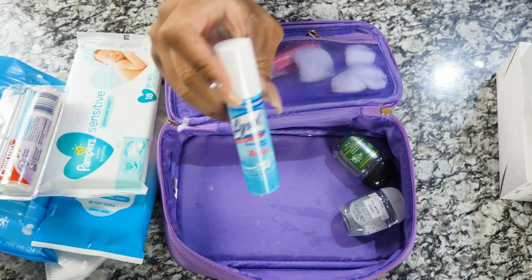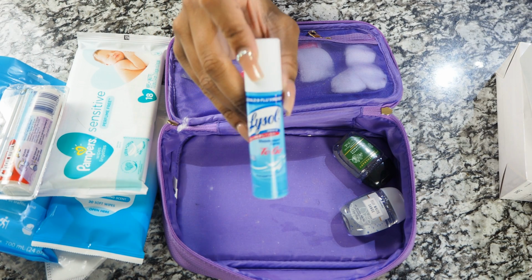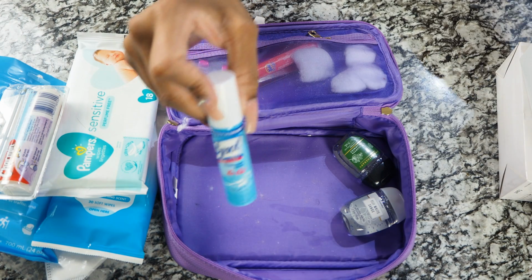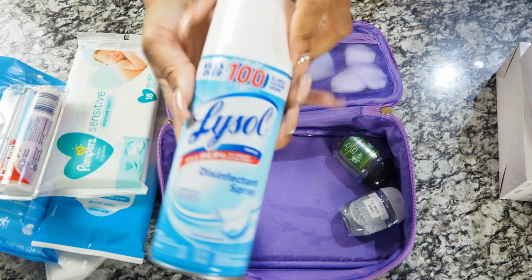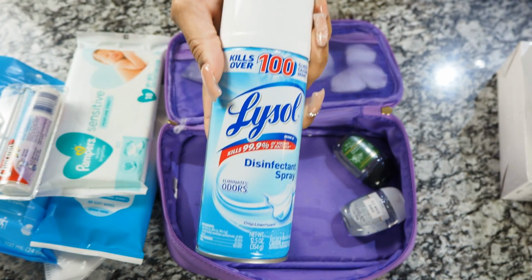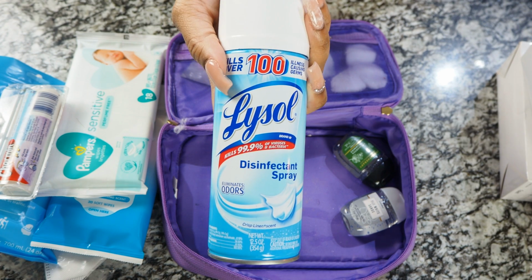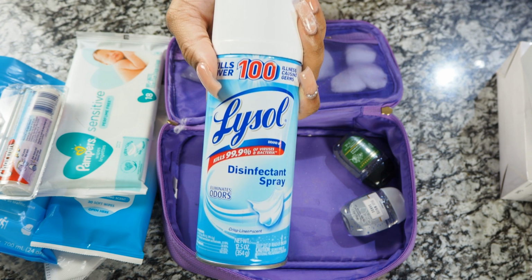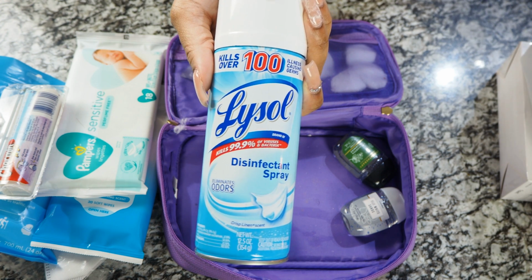And then also I keep the miniature Lysol, so I don't have to carry around the big Lysol. But I do pack this big Lysol. This isn't the biggest one, but the next size down from the largest Lysol. I do pack this in my bag, you know, to spray down the hotel rooms and everything. So I do keep one of these.